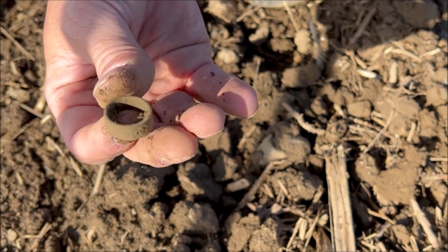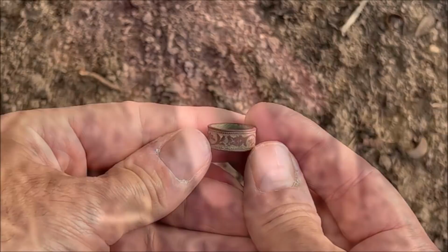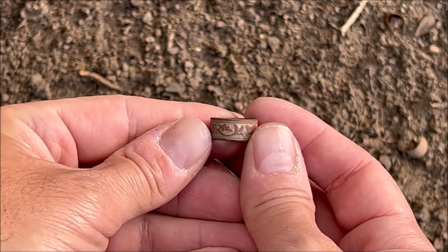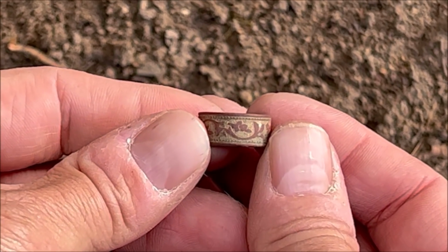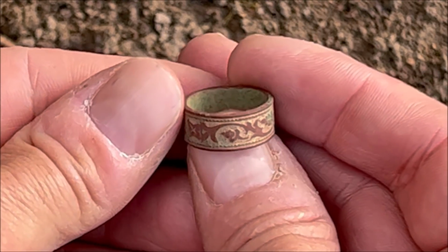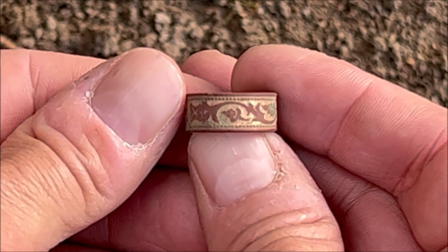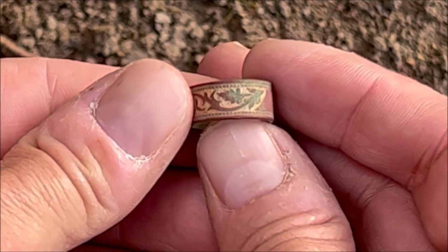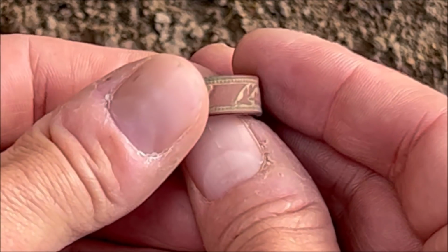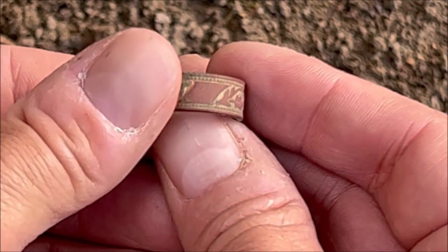Let me brush this, and I'm going to come right back. Hang on a second. All right, very nice. There's my ring. I sprayed it and cleaned it up. It's hard to see with the sun, but there's gold gilt coming underneath of it. And there's a floral design going all the way around it. Some leaves over there, a little fig leaf.